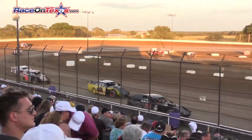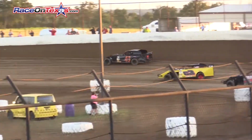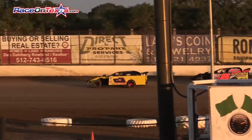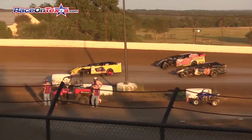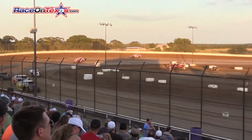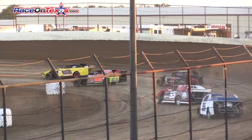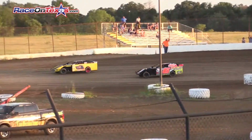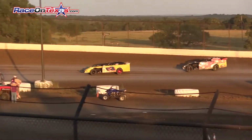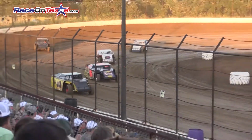Pruitt still out front over the 10D of Don Painter. Cross flags, 4 down, 4 to go. Still the 25 of Brandon Pruitt out front, 10D of Don Painter. The C3 of Chris Birmingham in the 6th of Vance Loudon. Rusty Head trying to make his way into 5th.